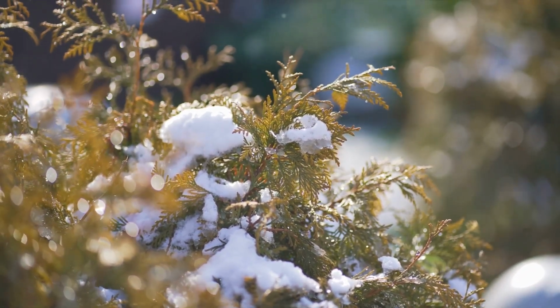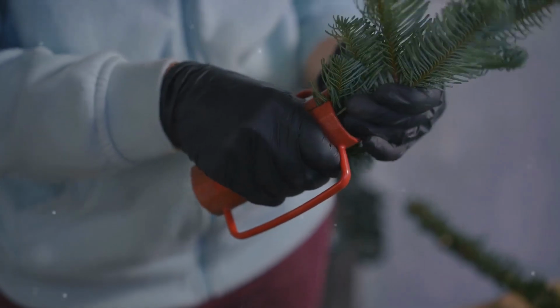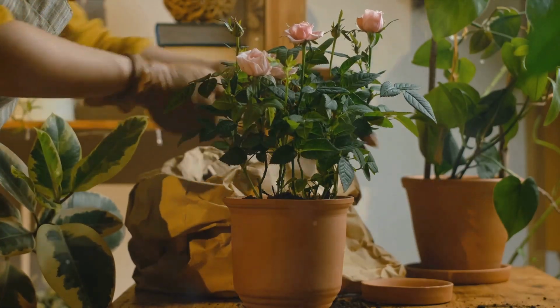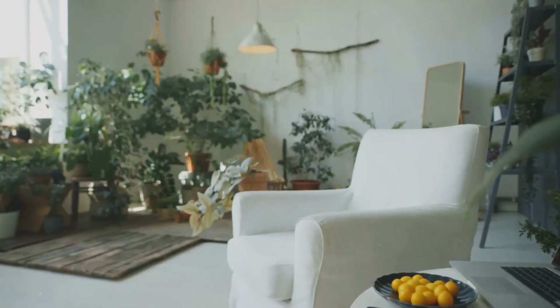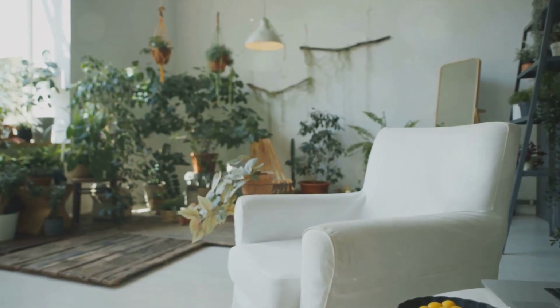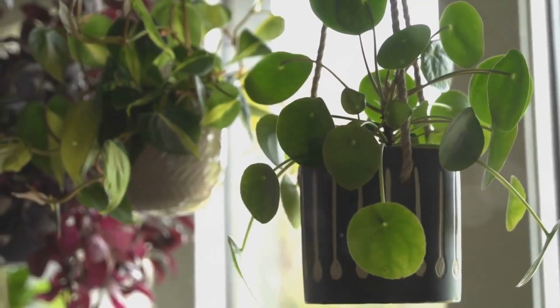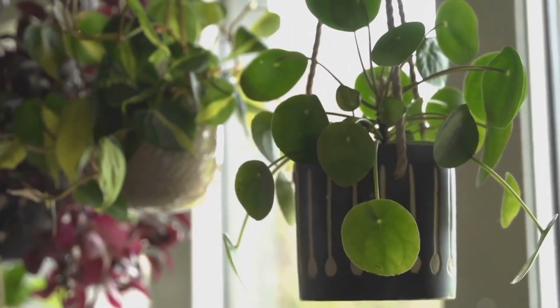And it's not just about the space they consume. Their rapid growth means they require frequent trimming. If you're someone who enjoys the meditative process of plant care, this might not be a problem. However, if you're looking for low-maintenance greenery to enhance your space without demanding too much of your time, fast growers can quickly become more of a chore than a charm.